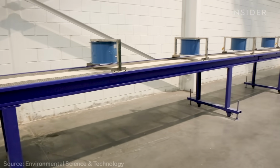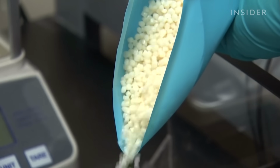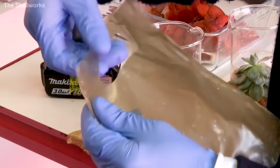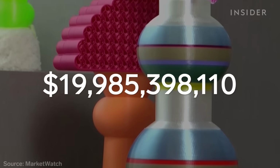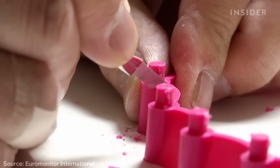Studies have shown that bioplastics are an improvement over traditional plastics. It takes less fossil fuels to produce them, they contain fewer toxic chemicals, and they decompose faster. The technology to make these products has improved over the past few years and has grown to a nearly $20 billion industry. That's about the same size as the rapidly growing plant-based meat industry.